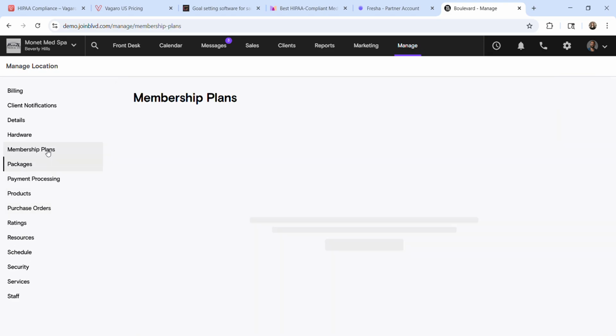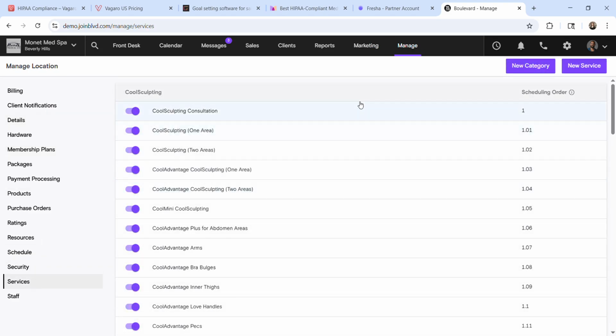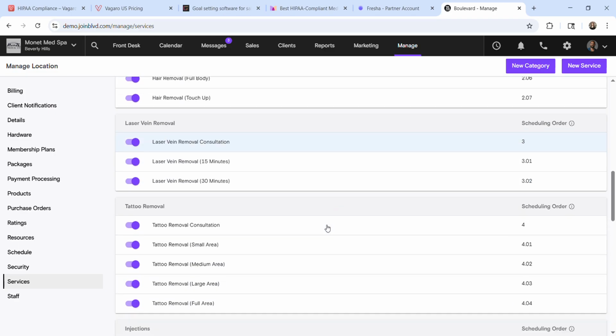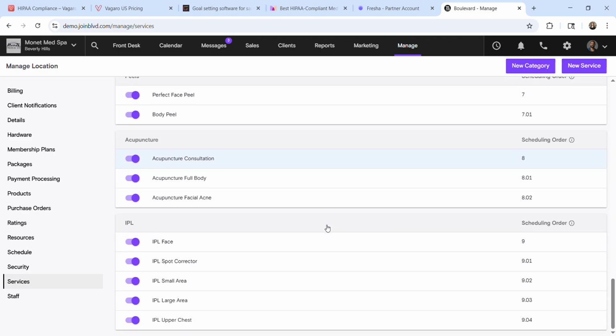So with that, you set up all of your services. Here we are, and you add the categories and put them in scheduling order. And this will all be done when you first start using Boulevard. So CoolSculpting, first thing, that is number one. If anyone's going to do CoolSculpting with any other service, the CoolSculpting has to go first. Then laser hair removal, that has to happen before we do something like a peel or acupuncture.